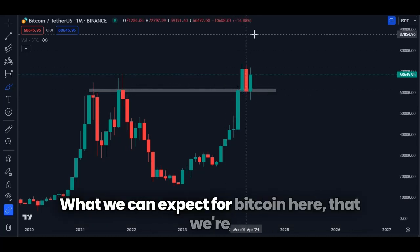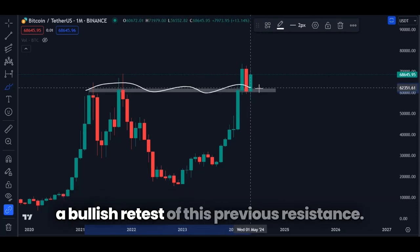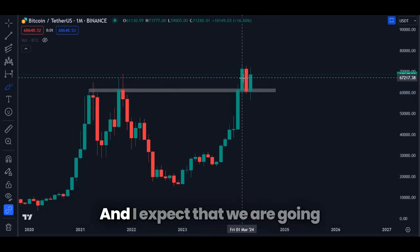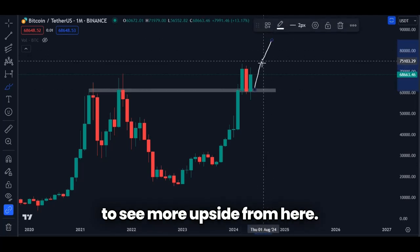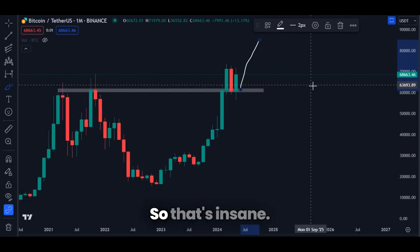What we can expect for Bitcoin here is more upside, because we are seeing a bullish retest of this previous resistance, and I expect that we're going to see more upside from here. And this month we are already up 13%, so that's insane.